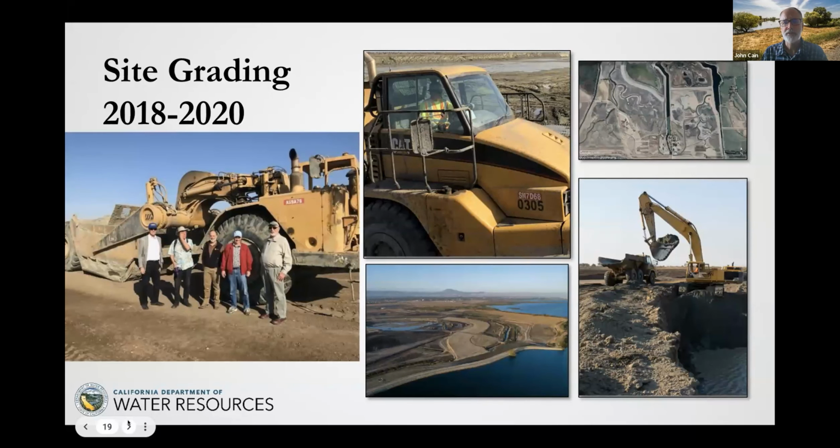It required a lot of site grading, and the picture on the left is me with some of the men. It wasn't just men that helped get this project off the ground, but when it came time to stand next to the big heavy grading equipment, only the men showed up. So that's the picture we have at the groundbreaking ceremony. There were at least a dozen of these machines moving around. It was a massive excavation effort, moving 2 million cubic yards of soil to maximize the amount of area that's suitable for tidal marsh elevation. Next slide.